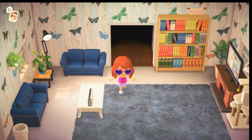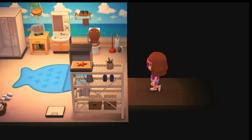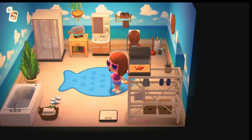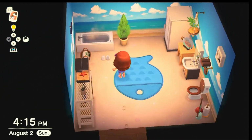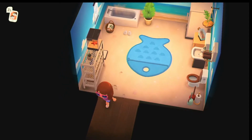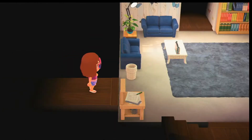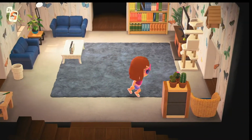And then coming out of back into my living room and over to one of the sides is my bathroom. This is also something that I pretty much left the same from the beginning. I love this flooring. It's the sand flooring, and it actually makes prints in the sand when you walk. And there's a bathtub, the shower, just all your normal things. I just thought it was so quaint and lifelike for the beach, especially when I started that it was March and still snowy where I live.